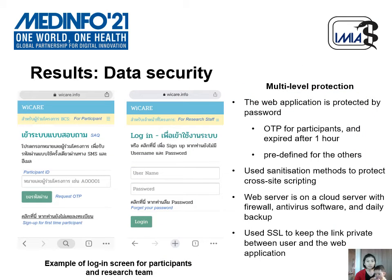For data security, we use passwords to protect the system. OTP is used by participants and expires after 1 hour. Predefined passwords are used by the others. The 2 pictures on the left show the login pages for both participants and researchers.